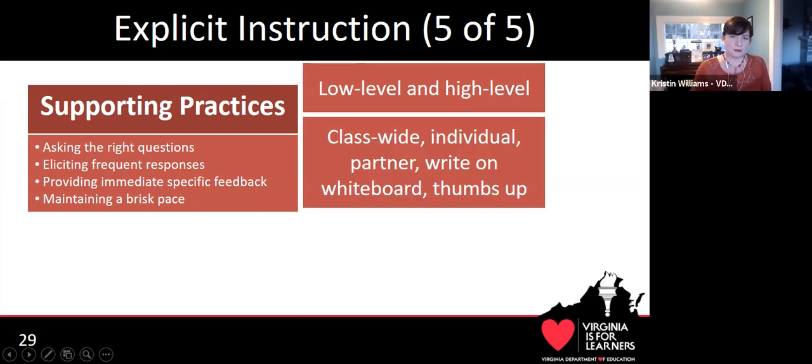You want to make sure you're eliciting frequent responses. So again, it's that constant engagement back and forth, the teacher and student responding to each other, and it has to occur frequently. Frequent responses could be class-wide, could be individual, could be partner, could be right on the whiteboard, it could be thumbs up, anything that is asking that student to actually respond.